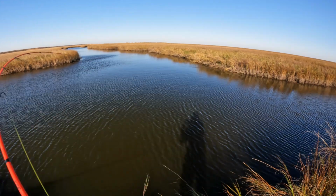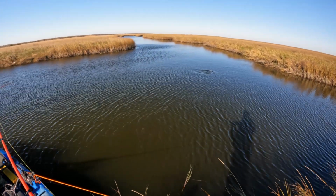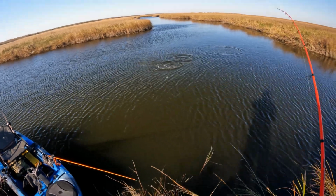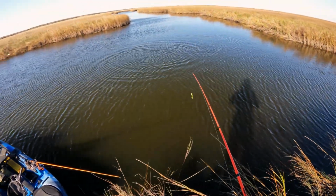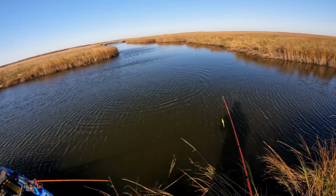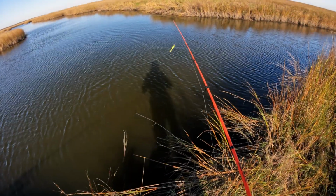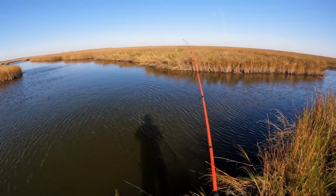I've got something on. Instantly in the same spot. I think it's another bass. It is. Oh, that one came off. Dang it. Man, but that is so cool. Never in a million years would I have expected bass to be the species I'm catching today in this saltwater area. That is so cool.